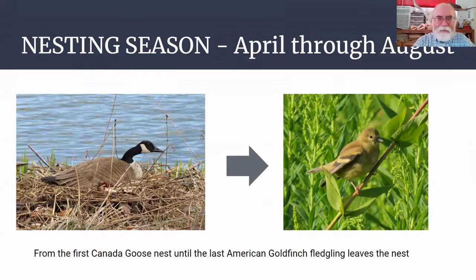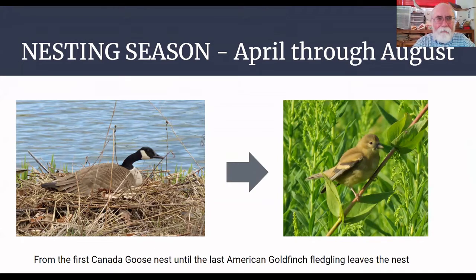Okay, so nesting season actually is a pretty long season in the park. It begins for me when I find the first nesting Canada geese, which is usually in early April, and it continues all the way until I see the last fledgling American goldfinches sometime at the end of July, maybe, or at least during August. So it overlaps with spring migration, and as we'll learn a little later, it also overlaps with fall migration. Next slide.